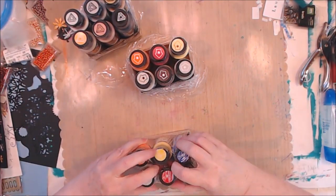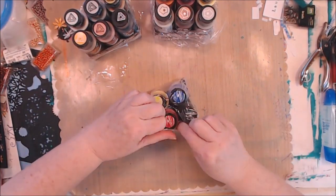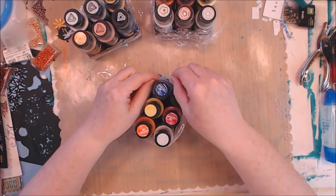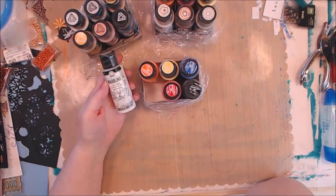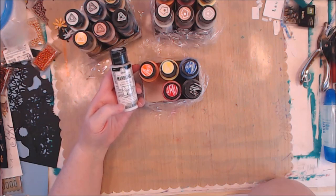But this set, and these are $3 something or more, and these were like around $1 a bottle, but these are around $3.50 or $3.60 at Hobby Lobby.